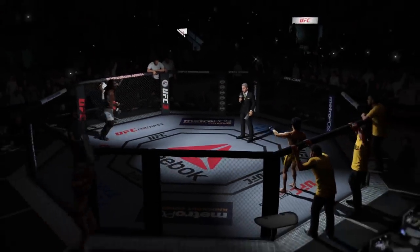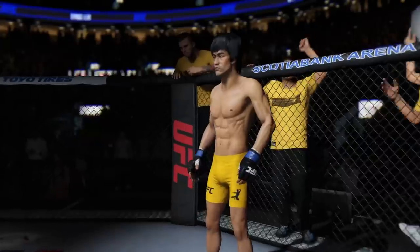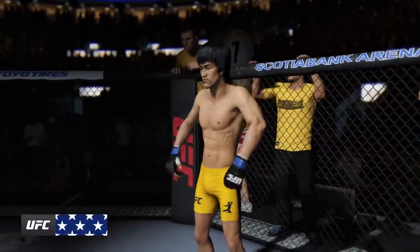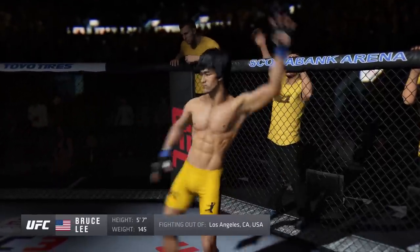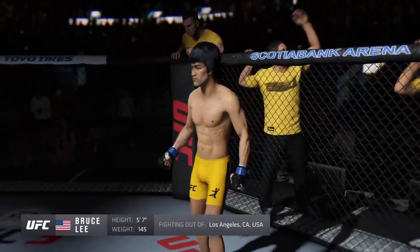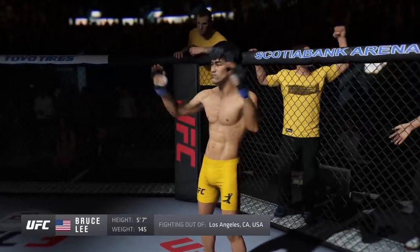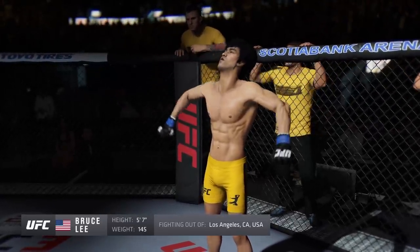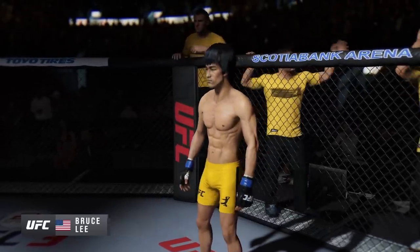It's time! Five rounds in the UFC heavyweight division. This is the first fighting out of the blue corner. This man is a mixed martial artist making his professional debut here tonight. He stands 5'7" tall, weighing in at 145 pounds, fighting out of Los Angeles, California, Bruce the Dragon Lee!